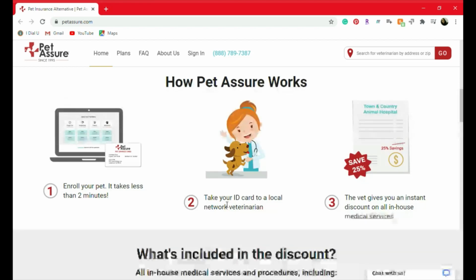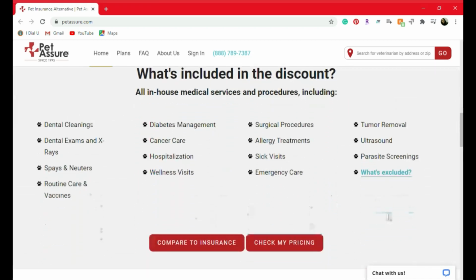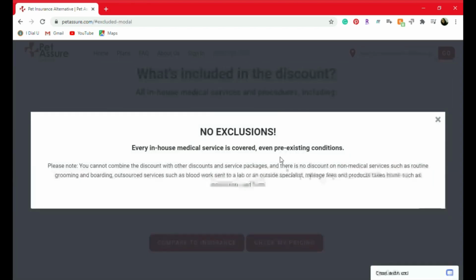Number two, you're going to take your ID card to a local network veterinarian, and that vet is going to give you an instant discount on all the in-house medical services. What is included in the discount is simple. It is all in-house medical services and procedures. So as long as it is done in-house, you will receive the 25% discount on your items. Exclusions are very simple.